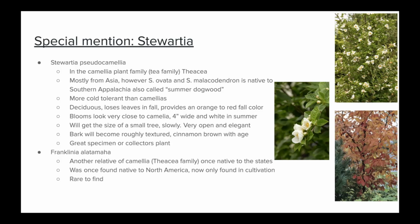They'll get the size of a small tree. So if you kind of want more of an upright tree look and you want that camellia bloom, it's a really elegant, kind of open, slow growing tree. As they get older, the bark will get really pretty, rough textured cinnamon brown. Great for a specimen or a collector's plant. We usually only carry a handful of them, but if you're looking for something different, it's a really cool choice. I do have one directly behind me here. They're really showing the fall color right now.